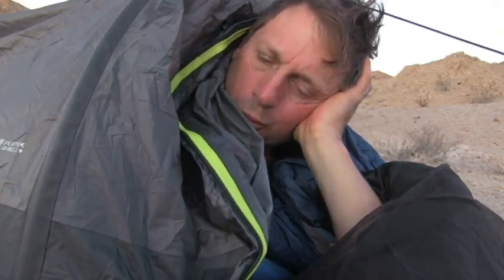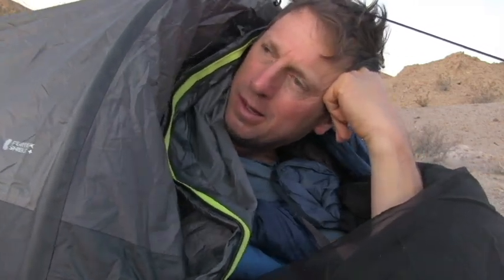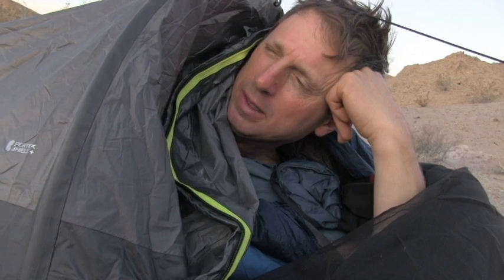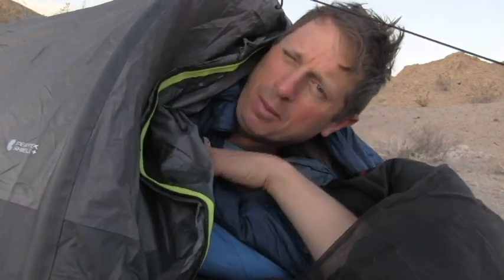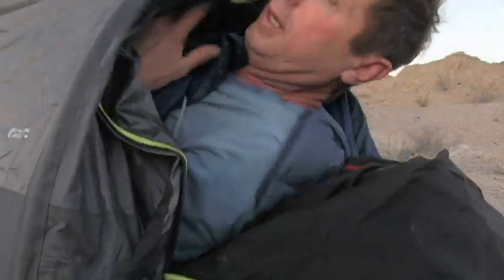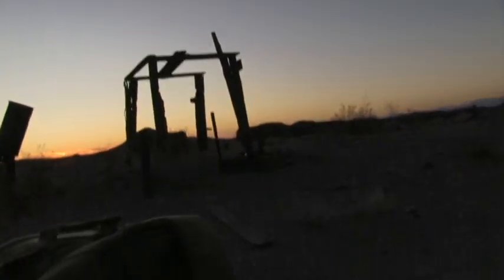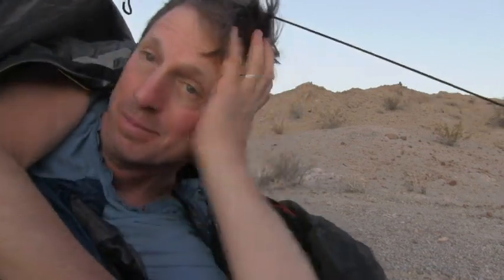Morning. What a comfortable night. Slept really well. Hiked until past midnight, and then I was able to arrive here at Campo Number One, this old deserted desert mining camp. And then I set up my little camp here. Have a look. Here I am in my bivvy. There's the remains of Campo Number One. And what a great night's sleep I had. Ready for the day? Let's do it.